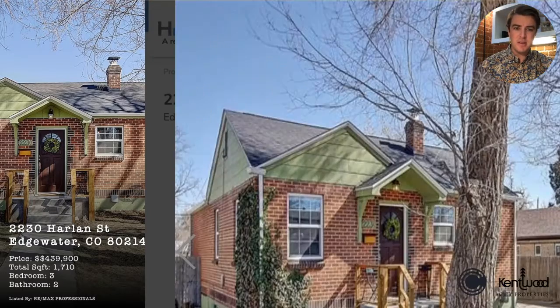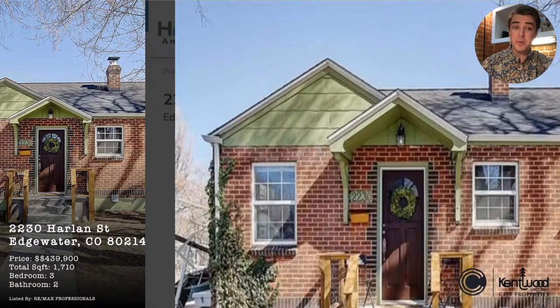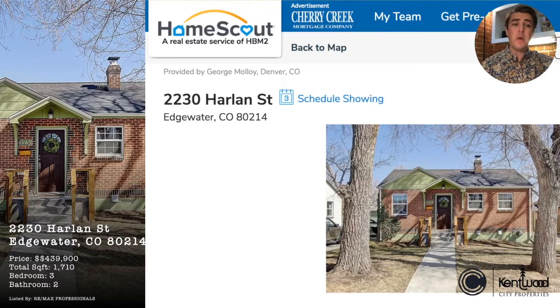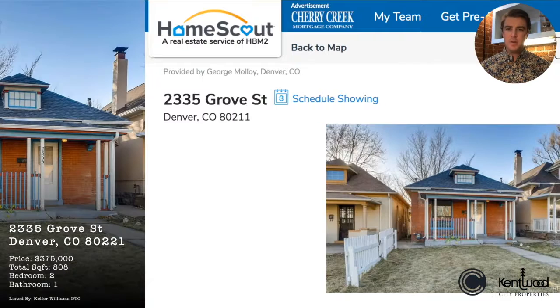And hailstorms do kind of run through here. So all in all, I think this place is super solid. If you don't mind being on the main drag in a little town, it's not the biggest deal, but it's something to take note of. And this is a winner. I think it's priced right. I think it's going to go for way higher just because of the market we're in, but it's a great, great place. So 2230 Harlan Street in Edgewater.